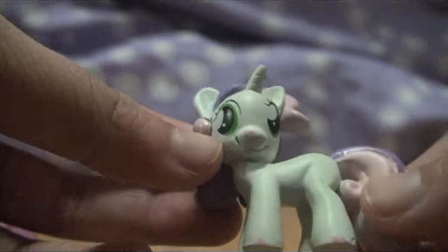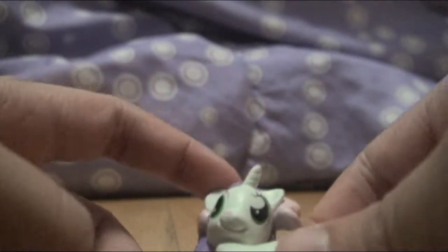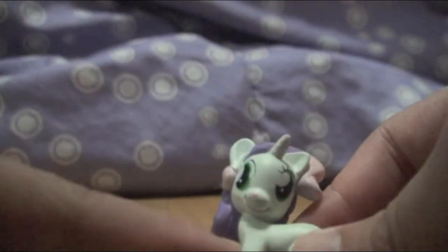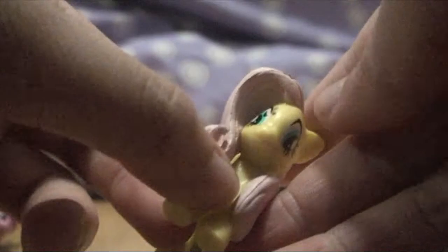Hi! La la la la la la. Okay, so her head's twisted to this side. I guess that's fine too. Pink nose. Okay, that's a minor thing. Okay. I think I would give this one a 6.5. Just kidding, a 7. Yay! Next. Hi, Fluttershy. Hi.